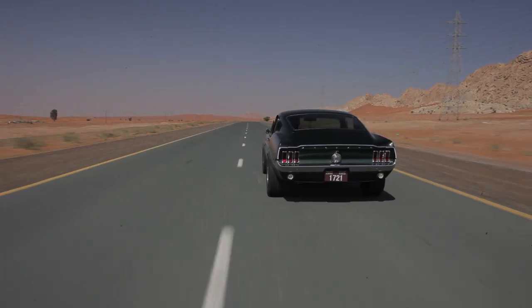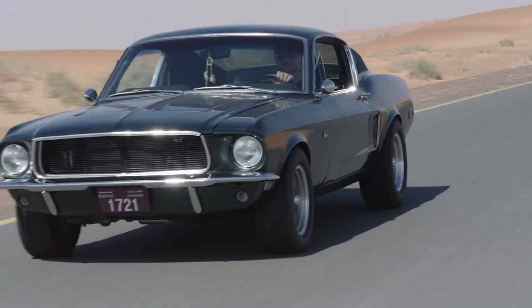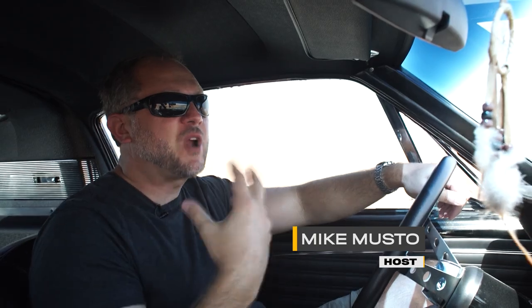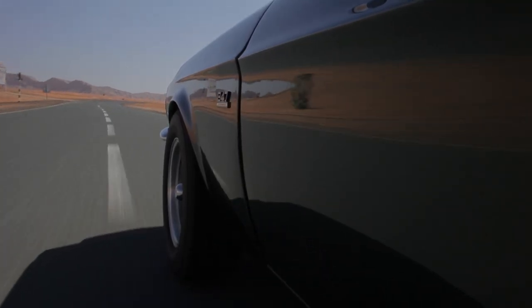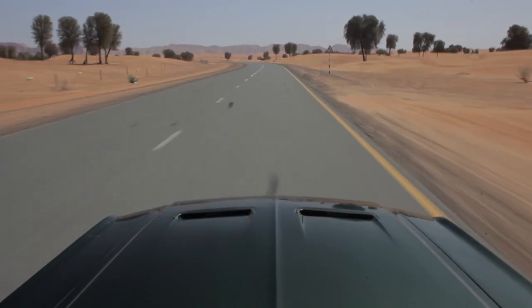So the other day when we were at the event at Caffeine and Machine, we came upon this, a 1968 Ford Mustang that's kind of a tribute car to the movie Bullitt with Steve McQueen. Now, believe it or not, we've actually been looking for not so much a Bullitt replica to film for Big Muscle, but a '68 Mustang. I mean, it's one of the most iconic American cars ever. We just didn't know we were gonna fly 14,000 miles to find one.